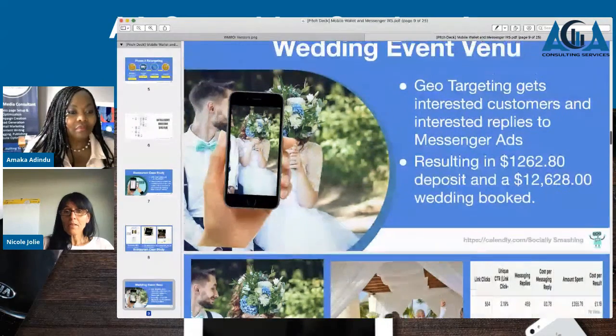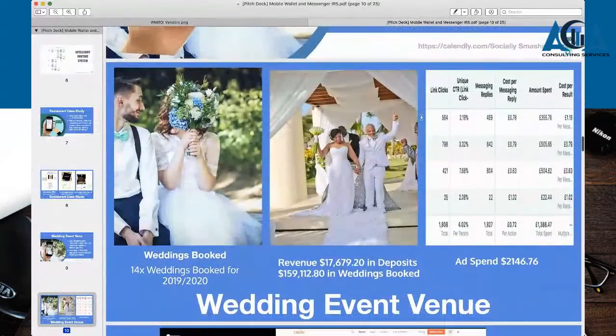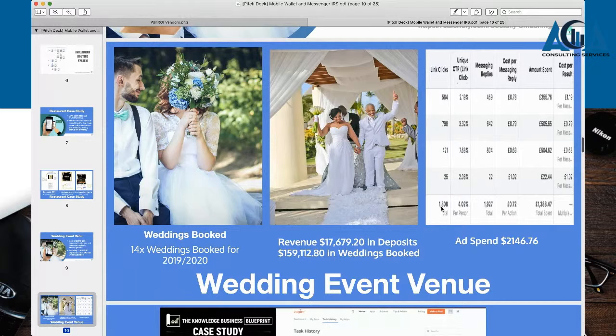This was geo-targeting, and it was a really good case study. I just helped a friend of mine with this, but the revenue within the first 30 days was $17,000. That was just deposits. And then there was $159,000 in weddings booked in the first 90 days. The way we did that was they geo-targeted on the ads. These are the ads, and these are the link clicks to the ads.